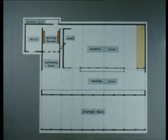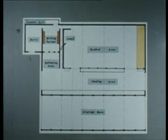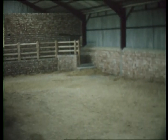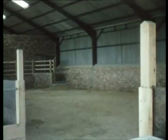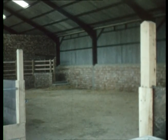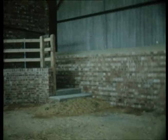Well, having seen the overall plan, let's take a separate look at the various sections. The bedded area should provide about 50 square feet per cow, clear of obstructions, and the floor should be of some pervious material like rammed hardcore, chalk or clinker. The surrounding walls must be strong enough to withstand the pressure of an accumulated dung pack plus the weight of the cows.